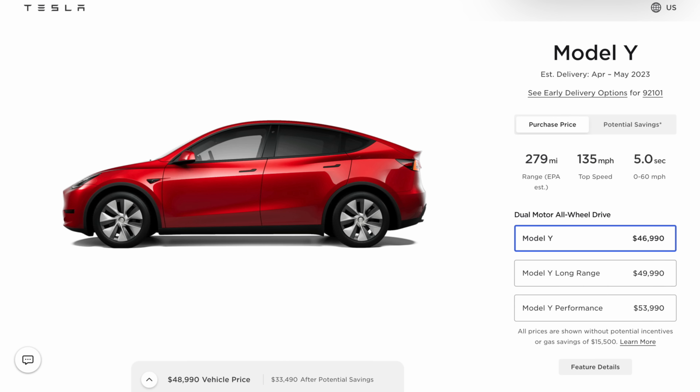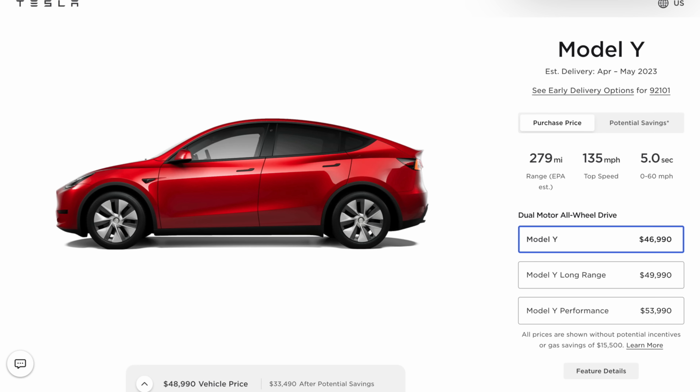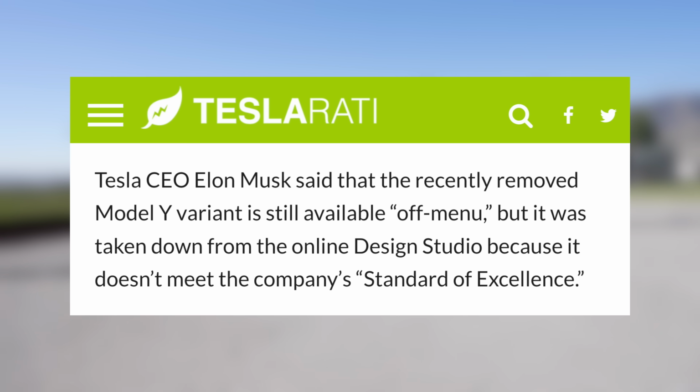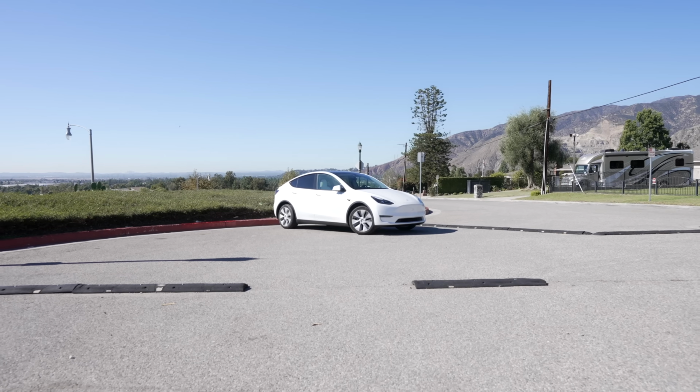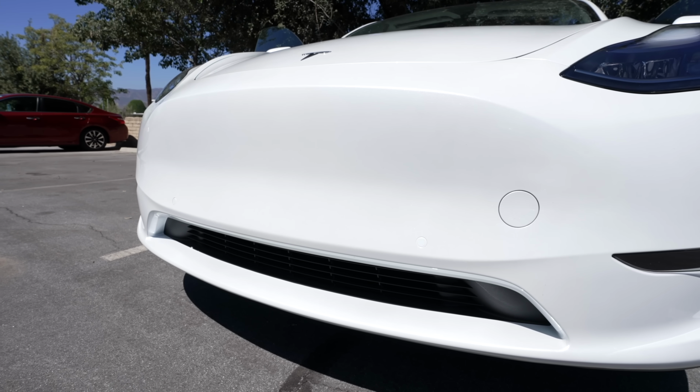The US really values range with electric cars, so their lowest range Model Y being at 279 miles seems like what Tesla and most consumers will want, but this rear-wheel drive standard range option would fit the bill for many and allow Tesla to offer an even less expensive Model Y, even though Elon said it doesn't meet the standard of excellence. He said that, and they've continued selling this car in other markets and are now introducing it in at least 2 new countries that happen to be very close to the US.